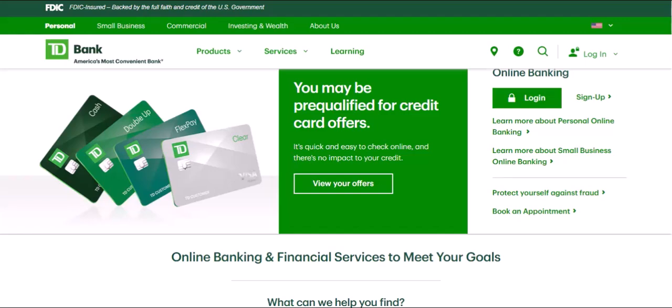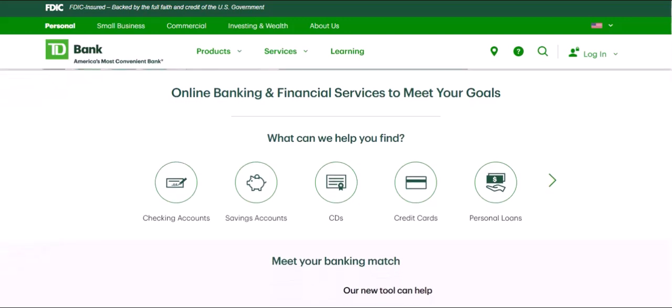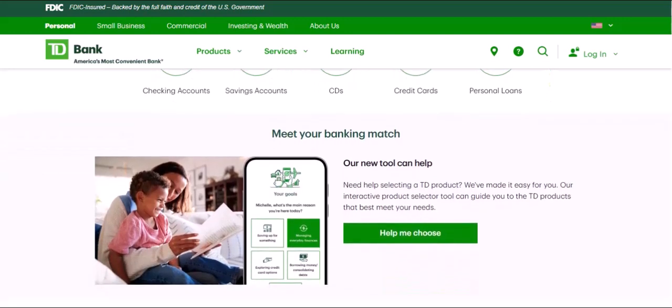Now, let's talk about the typical hold periods at TD. For most standard personal check deposits made in person at a branch or via an ATM, the first $225 of your deposit is usually available on the first business day after the day of your deposit. This is a federal regulation designed to give you quick access to a small portion of your funds. The remaining amount will generally be available on the second business day after the day of your deposit. So, if you deposit a $500 check on a Monday, you'd likely have $225 available on Tuesday, and the remaining $275 available on Wednesday.